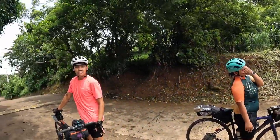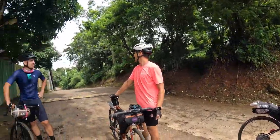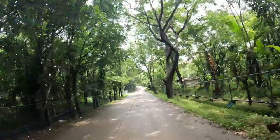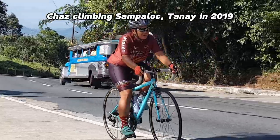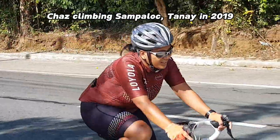Very rolling. Too rolling. Very rolling. So it's our first time here in this road connecting Bugarin to Sampaloc, Tanay, and it's quite scenic, but there's a lot of very punchy climbs. So prepare yourself for that. They average around 10 to 13% at some parts. But it's very scenic. It's relatively quiet compared to climbing the Tanay-Sampaloc road, which can get very, very steep towards the end because it actually goes higher than Sampaloc and then you go down to the town.